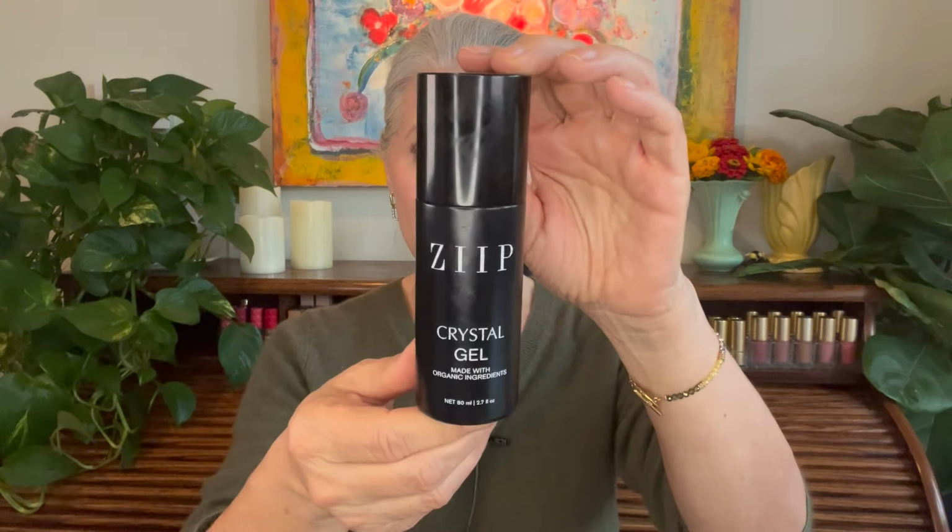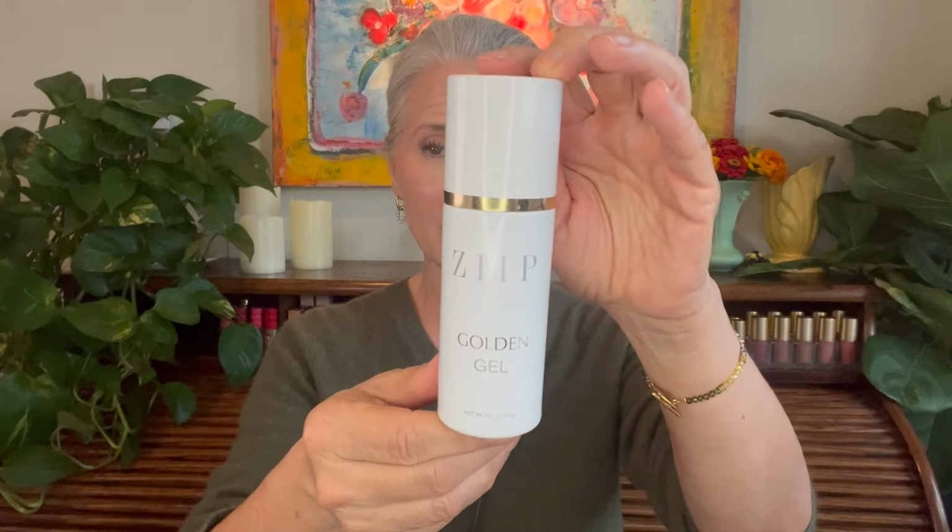However, Zip recently sent me 2 of their other conducting gels. They sent me their crystal gel, which is supposed to be good for hyperpigmentation, and they sent me their golden gel, which has anti-aging actives. Now, these are a little more expensive than the basic electric complex. I do need to play with these for a while to determine if it's worth the higher price point.